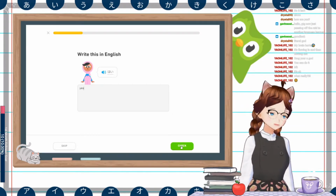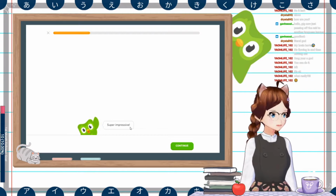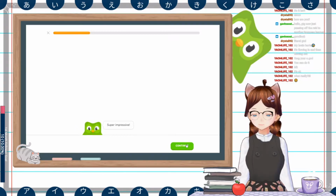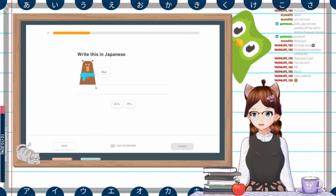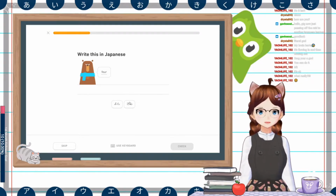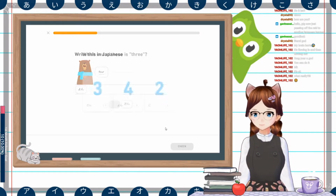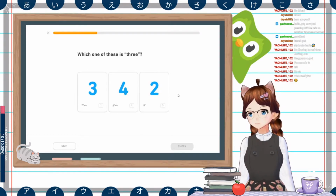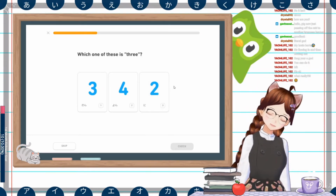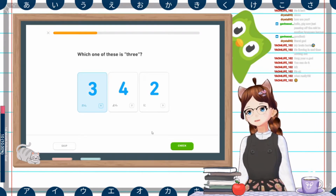So, fun fact. Oh, I have impressed the owl again. I have gained its trust. Write this in Japanese. 4. So here, yon. This is yon here. And san is 3. So yon. Which one of these is 3? Duolingo, this might be a little easy if you're familiar with regular numbers, like your English numbers. San.